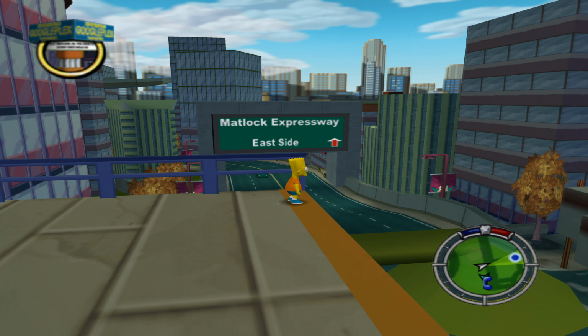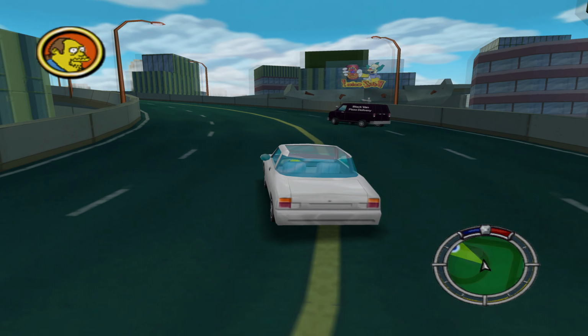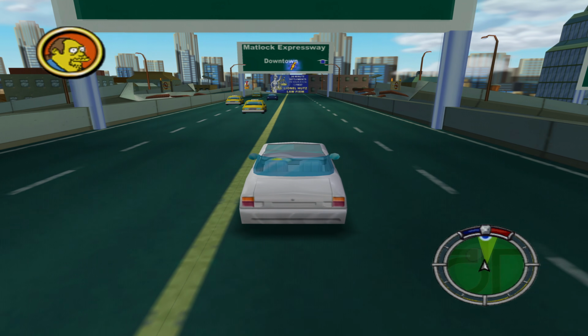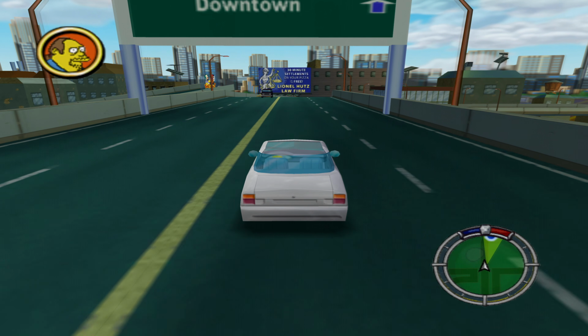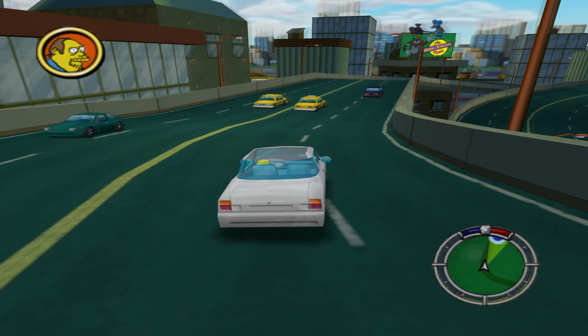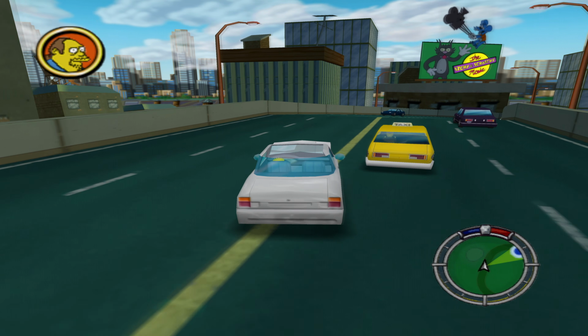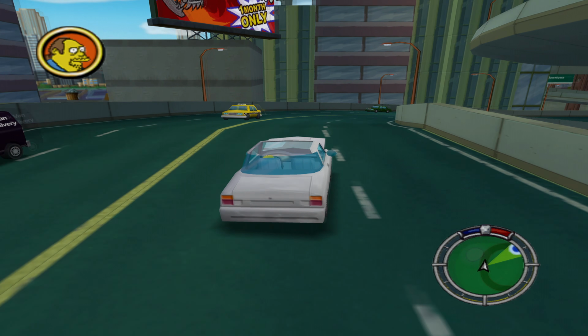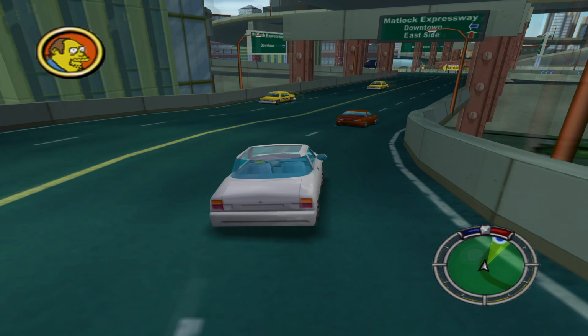In level 2, we can see signs for and drive on the Matlock Expressway. This is named after the 1986 television series Matlock, starring Andy Griffith. Matlock is referenced many times in The Simpsons, becoming somewhat of a running joke with Springfield's elder community. However, we can see the expressway being built in the season 6 episode, Sideshow Bob Roberts.